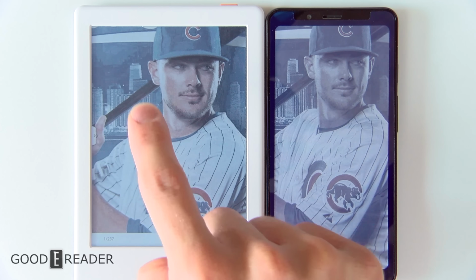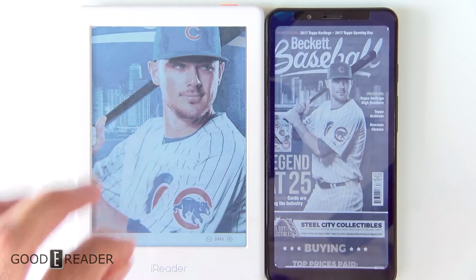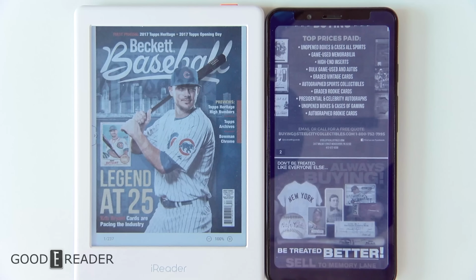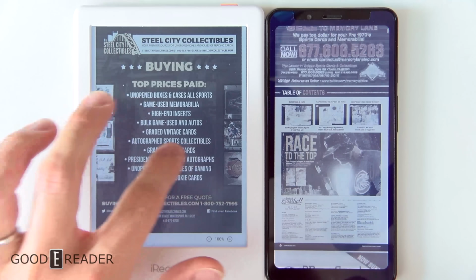It isn't because his hat's blue, his little C is red, etc. But this is just giving you guys a good idea because both of these devices are kind of out and about in the world of being reviewed, being sold, depending on the market. This is what your choices are going to look like.